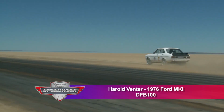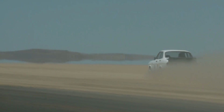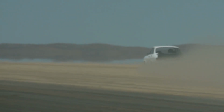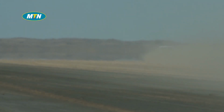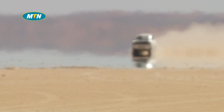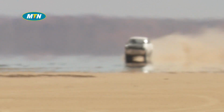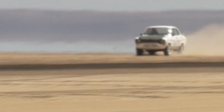Another iconic car from the yesteryears takes to the pan as Harold Fenter leaves the start line in his magnificent 1976 Ford Escort Mark I. As the day goes on, the heat haze rising from the pan emphasizes the trying conditions these cars and bikes are being run in, with temperatures well over the 30-degree marker.